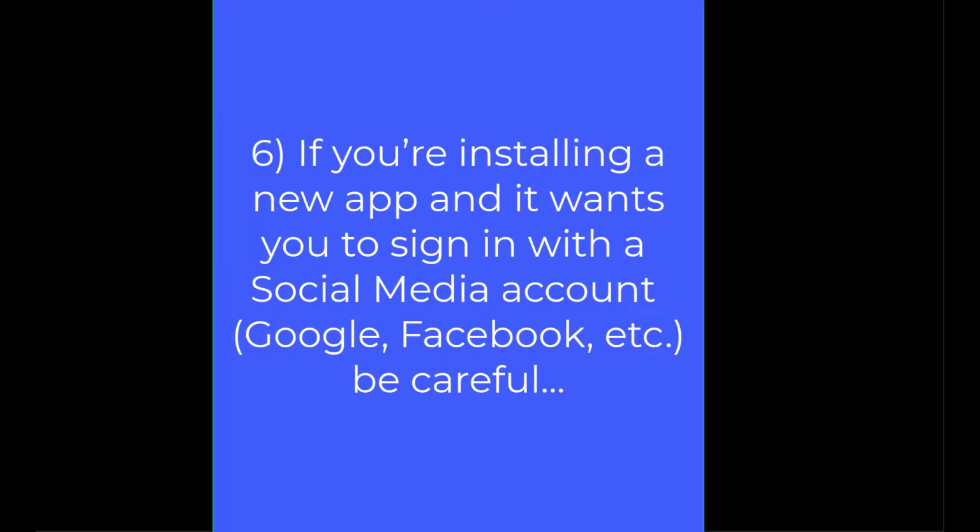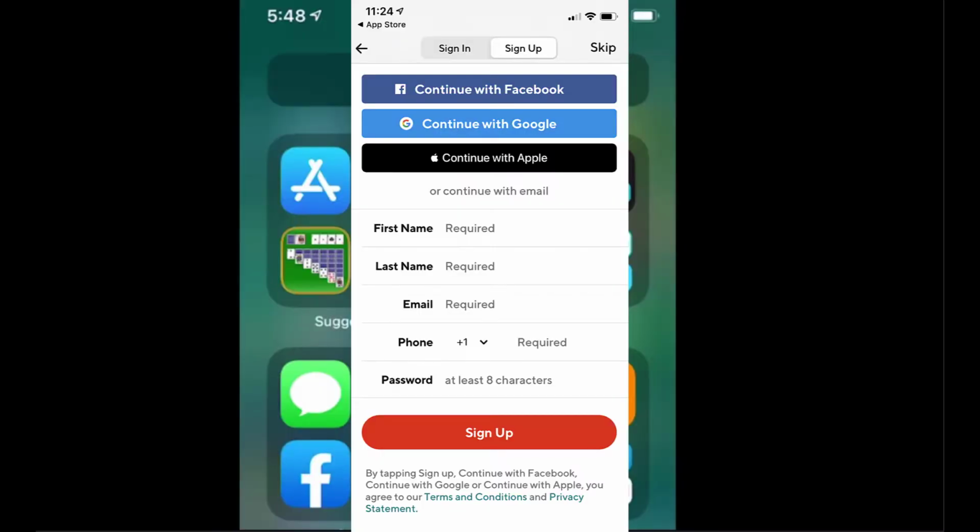Number 6, if you're installing a new app and it wants you to sign in with a social media account, like Google or Facebook, be careful as the app will have access to much of your personal information that is stored on the social media site. For privacy reasons, you might be better off just creating a normal account and not using your social media account.